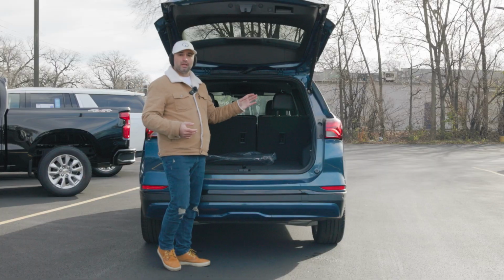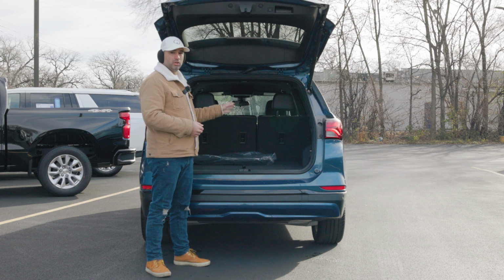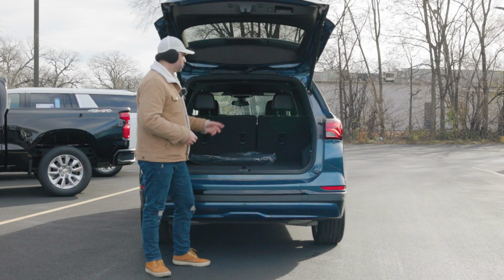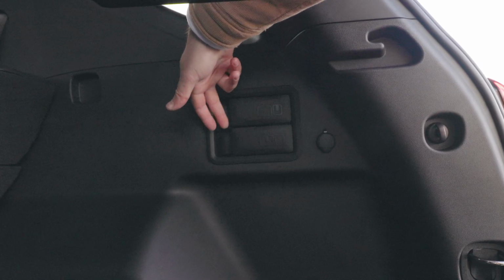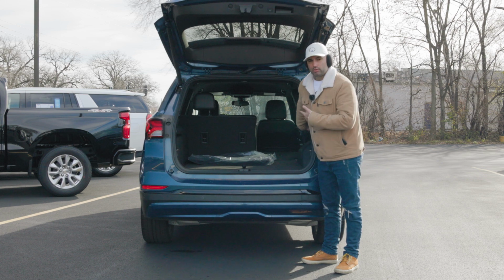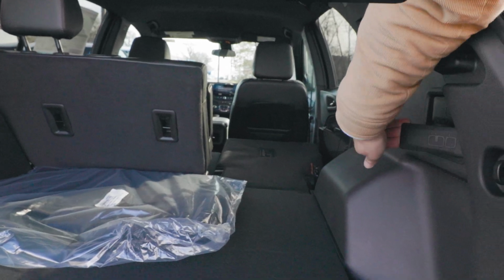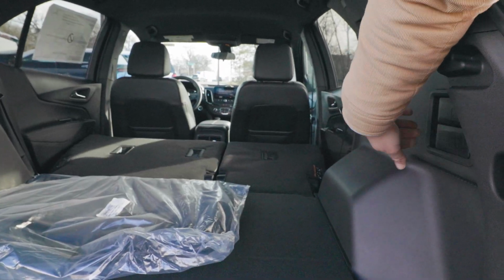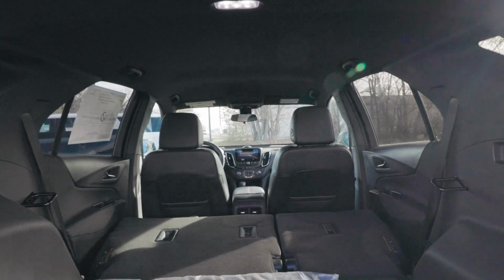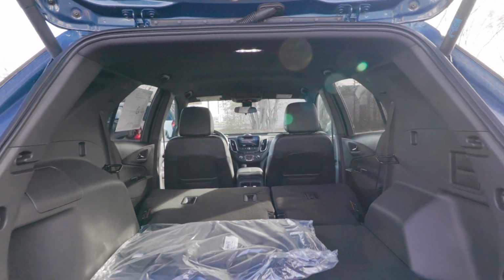In cases where even this storage is not enough, what you can do is you can recline the seats, and you can recline them from the back here as well from the passenger side. You have two latches where if you pull them, you recline one side and then you pull the other one, you can recline the other side as well. And this opens up a lot more room for a lot more possibilities and storing larger items as well.